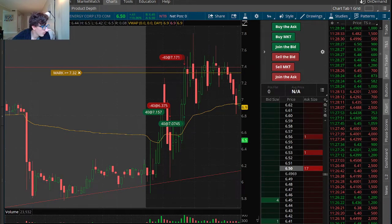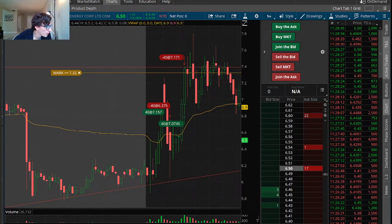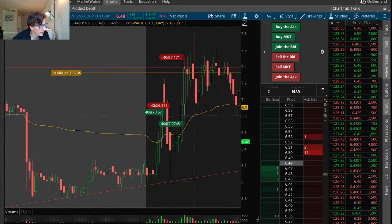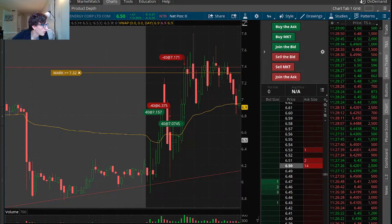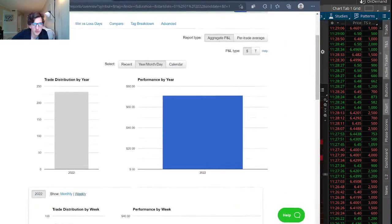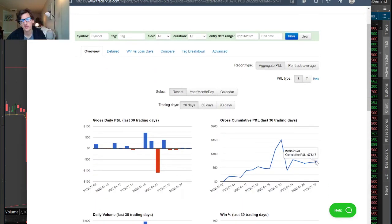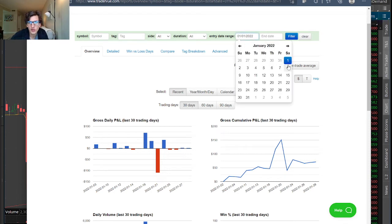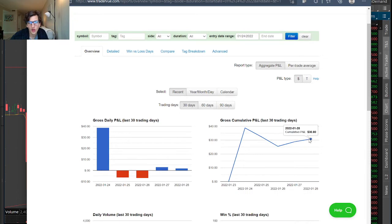So today, this month, I'm still green on the month. On the month, I am about $71, which is at least green, and green is green, but it's a fairly small green month so far. On the week, I think I'm up maybe $30 or so. So nothing too crazy. Just been very slow. I can show you my metrics here. So here's on the month, 71.17, and I'll show you on the week. On the week, I am only up $30.80.